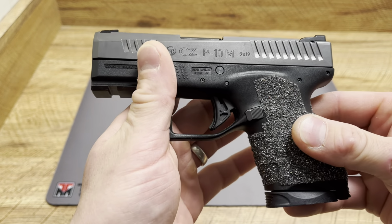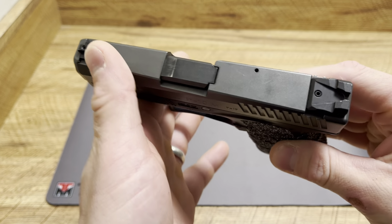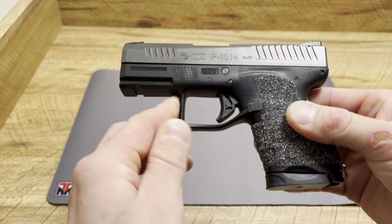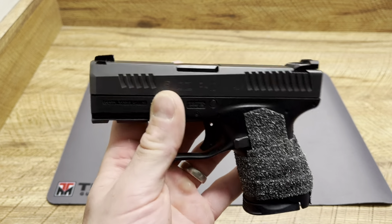What's up guys, Spin Firearms here, and today we're going to be talking about the most hated firearm on the internet. We're going to be talking about good things about it, bad things about it, why people hate on it, and some good things to come in the future from it basically.